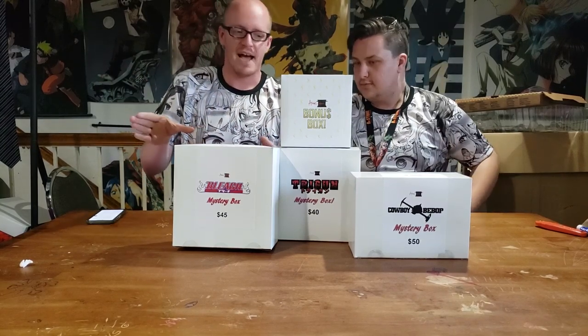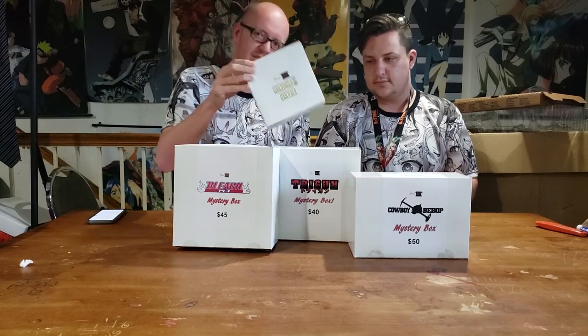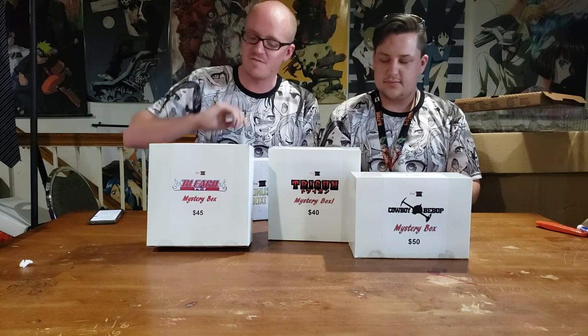These are some of the first ones we got. They're from Anime House, so they all have the price listed on them, so I'll read them to you as we go. This one was a bonus box for buying three, so of course I bought three. I think the least expensive one we have is the Trigun one. Trigun was 40, Bleach was 45, Cowboy Bebop was 50. This one was free. We'll do this at the end since it was that add-on.